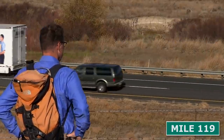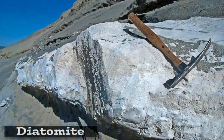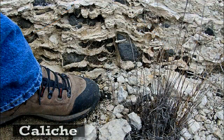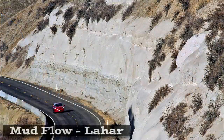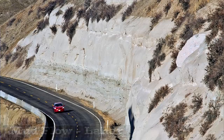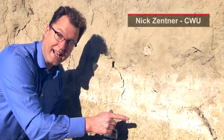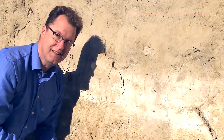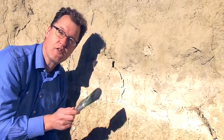What is it? There are plenty of white layers this side of Snoqualmie Pass. Is it diatomite, a lake bed deposit made of microscopic hard-shelled algae? How about caliche, a hardpan mineral deposit below soil level? Or maybe a volcanic mudflow like we saw back at Thorp? Nope, this is volcanic ash, blown downwind from the Cascades. This is not just any ash, this is the famous Mazama ash from southern Oregon.